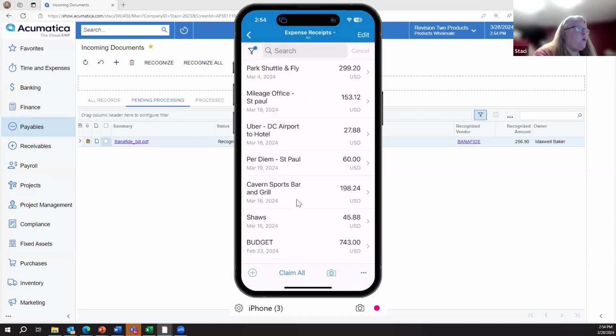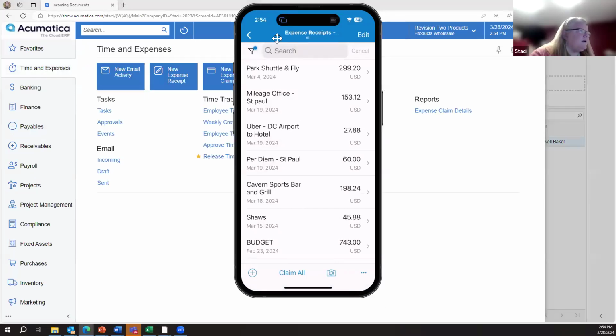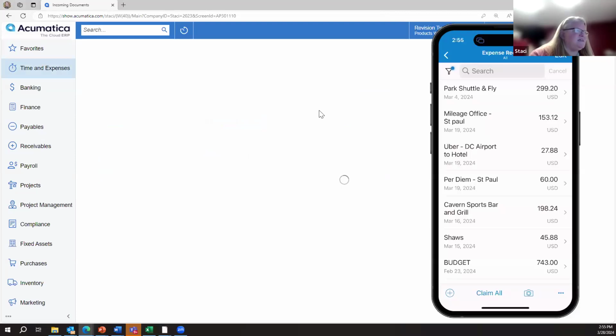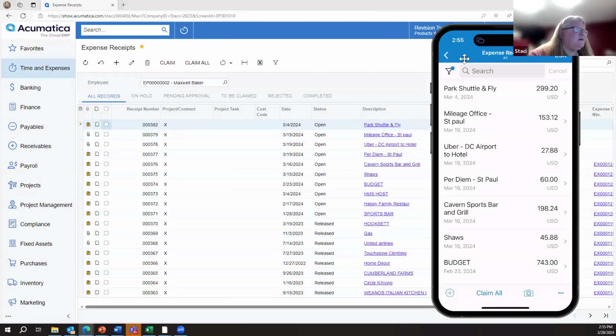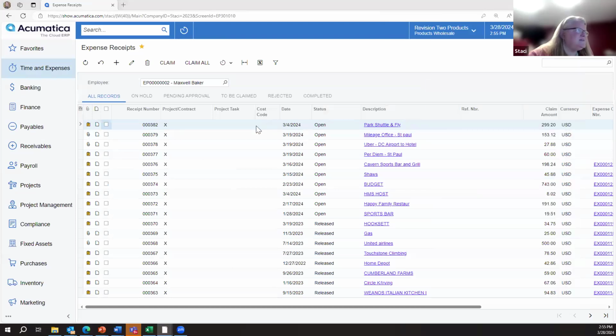And now there's my whole list of receipts. If I come back over to the time and expense work area, and I open up expense receipts, you're going to see that that park shuttle and fly is right here in the system in real time. The folks in the back office can see that I've added an expense here for $2.99, and the little yellow paper clip is lit up because there is a photo attached to that.